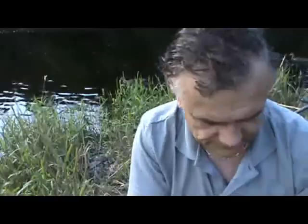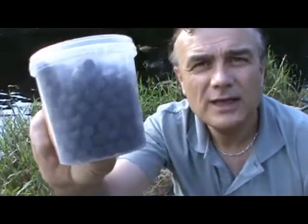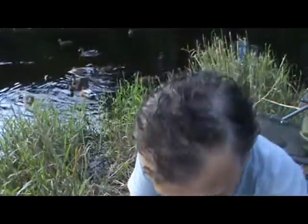Hopeful, confident, beautiful day as you've seen on the screen already. But of course it will soon be evening, and that's when I'm hoping that the fish will come on the feed. Those are the pellets that Des was talking about earlier, and these are Undercover.